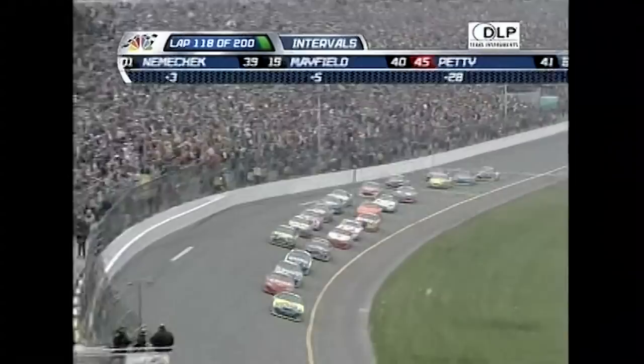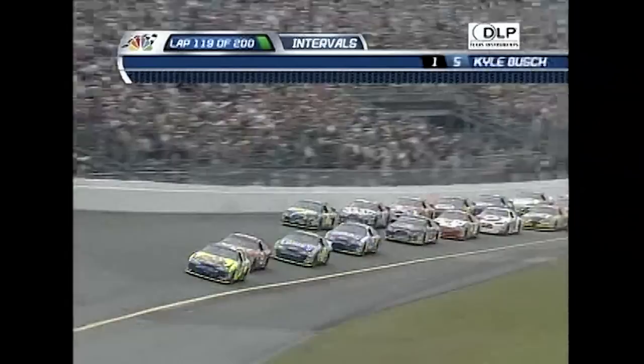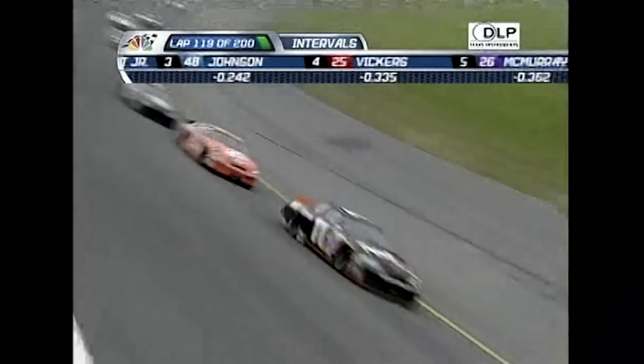Thanks, Alan. Kyle Petty has returned to the race in the 45 car. He's scored 29 laps down. All right, there the front pack goes by. Now there's a second pack come in there. We're seeing Tony Stewart is second in that pack along with the 11 car of Denny Hamlin, his teammate.